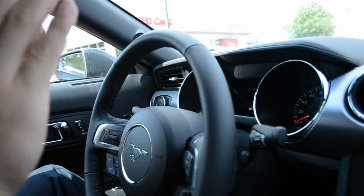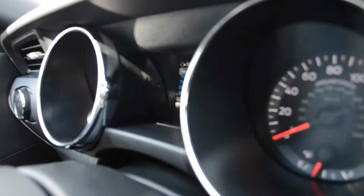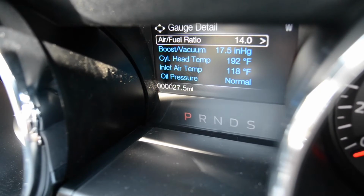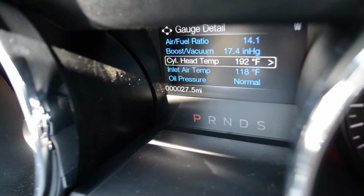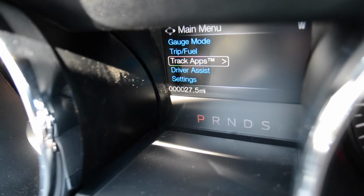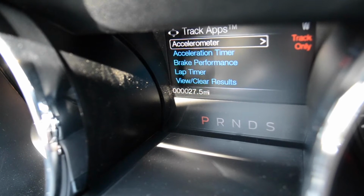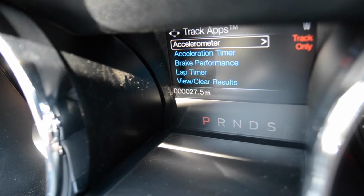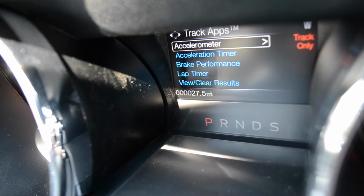Looking at the instrument cluster, you have your RPM gauge here, your speedometer here, and in the center you're going to have the center stack. Now what this is going to offer you, guys, is your different gauge modes, so you can look at your miles, your fuel, your tire pressure, your air fuel ratio of how the vehicle is doing as far as taking air into the turbo and whatnot, your boost, vacuum. So there's a lot of cool gadgets on this vehicle, guys. One thing you do have too is track apps. So track apps is going to let you know your accelerometer, your acceleration time, your brake performance, and your lap timer. So if you want to take this thing to a track and see what you can do in the vehicle, you can set this up and the vehicle will go, and you can track all of your stats. Almost like a Fitbit for a car.